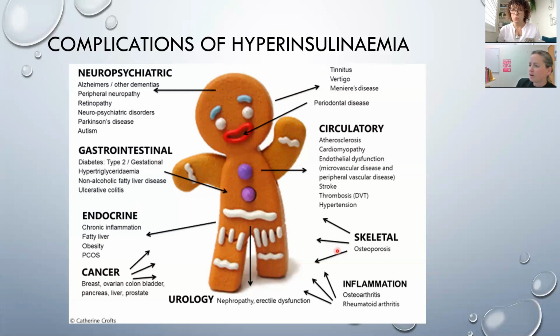But one of the things that's coming through interestingly at the moment is there's a link between insulin and bone development. It's one I really want to explore further, but it looks like if you've got high insulin levels, you've got an increased risk of osteoporosis. This is more as an adult, and I guess it would also affect children as their bones are developing. We tend to think of osteoporosis as a female disease, an older woman's disease.